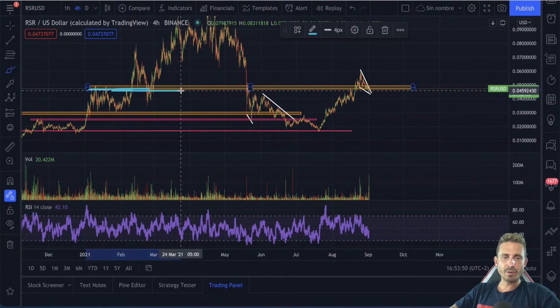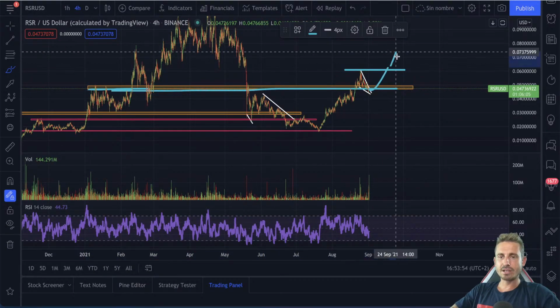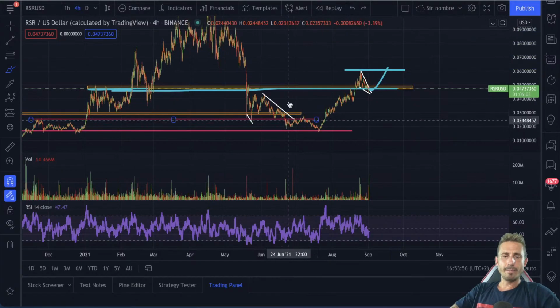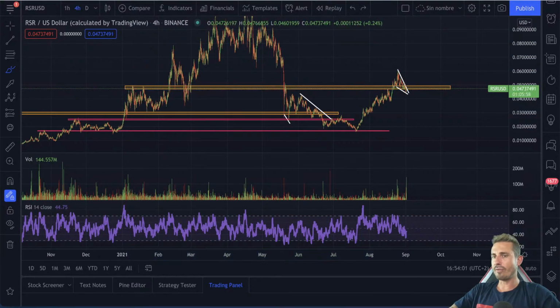I think this major orange box here is going to hold nicely. We're going to have that leg up, retesting here, and potentially go high in the coming weeks. Yeah, all right, this is a very bullish setup, breaking major resistance. This is what I got for RSR.